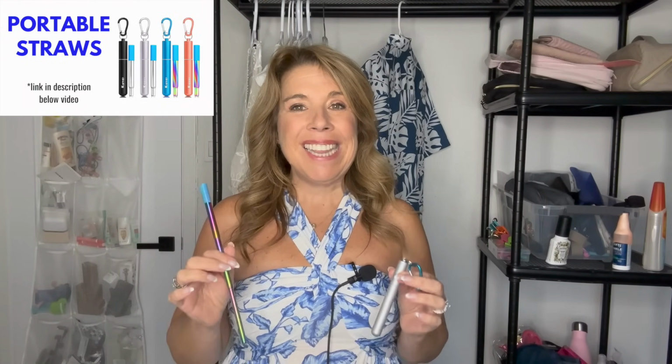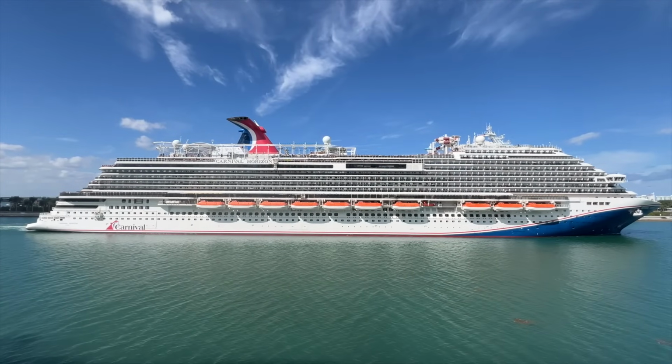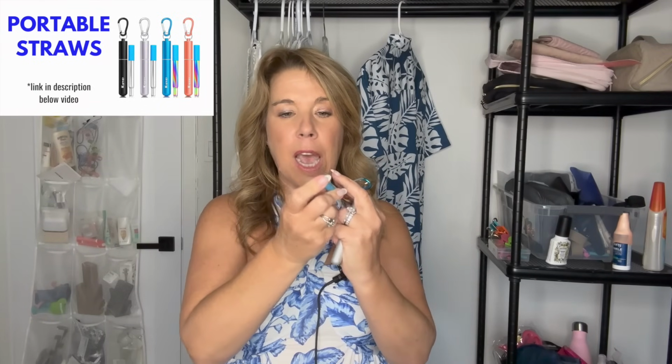Reusable straws. This might seem a little bit funny, but a lot of people like to bring stainless steel or silicone straws. In particular, if you are on a cruise line that has those candy straws, yes, Carnival has candy straws. Some people love them, some people do not like them. I'm one of those people who does not like them, but this is absolutely genius. You can see this closes up super small, and you can fit it into this little holder that can hook right onto your lanyard.